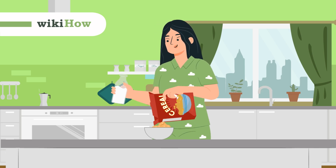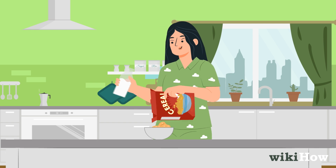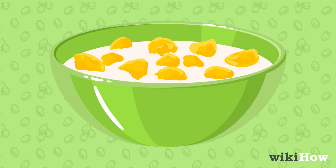Breakfast. The most important meal of the day is essential in providing energy and focus for your day. A bowl of cereal is a simple and versatile choice for breakfast, so how should you go about eating it?